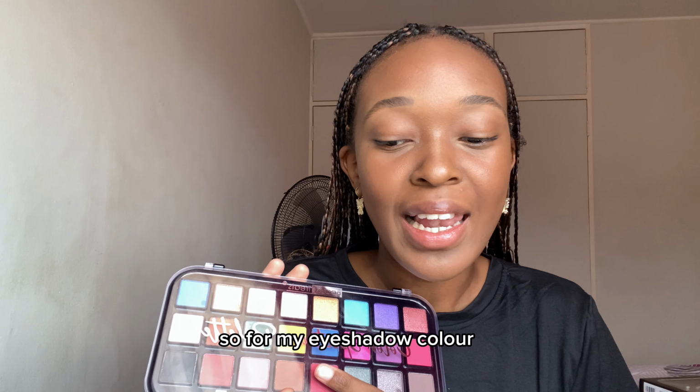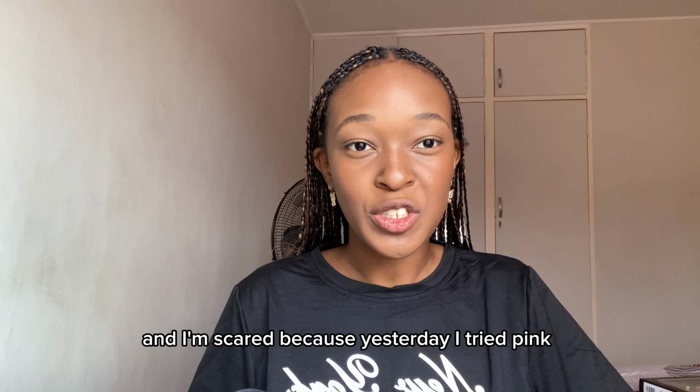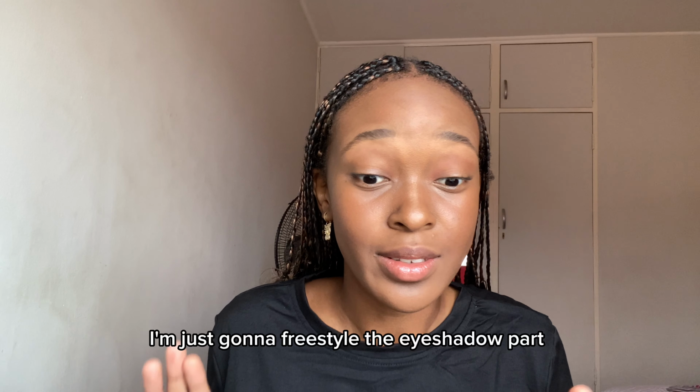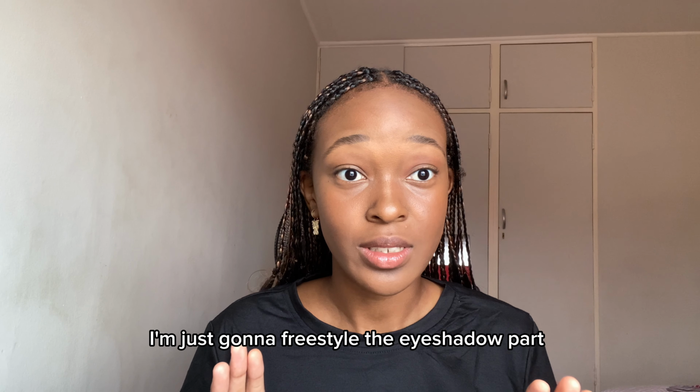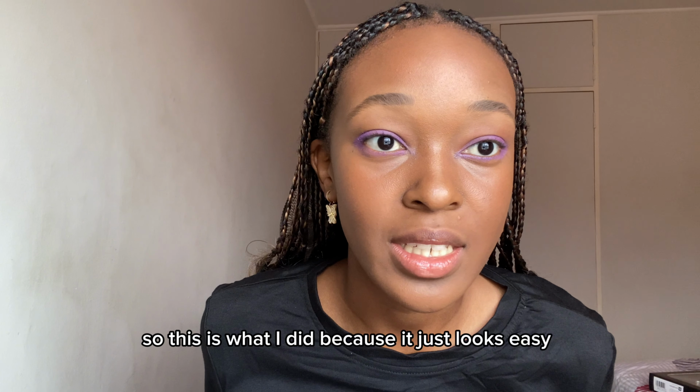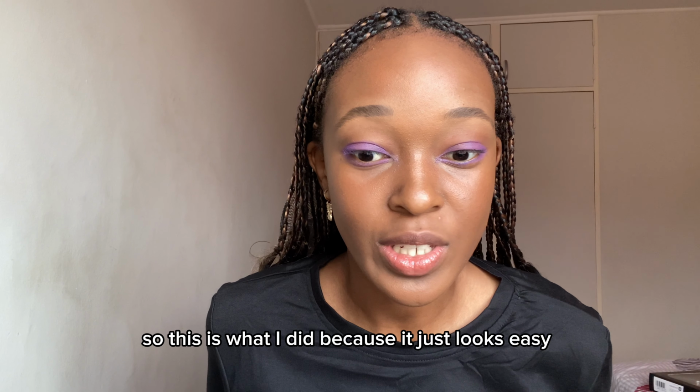So for my eyeshadow color, I don't know which color to choose. I'm scared because yesterday I tried pink and it was too much for me. Okay, now I'm just going to freestyle the eyeshadow part. I don't know what's going to happen, we'll just see. So this is what I did, because it just looks easy.